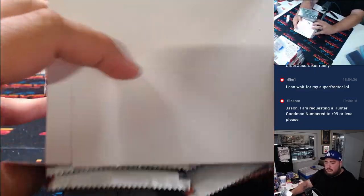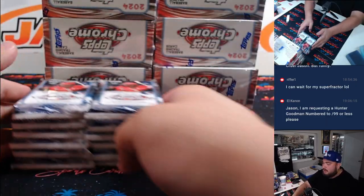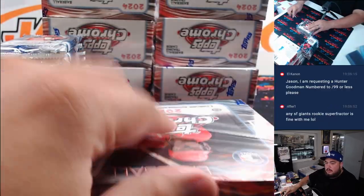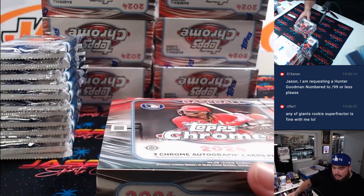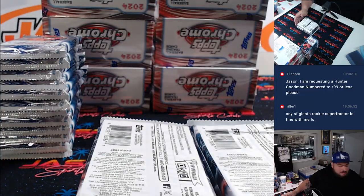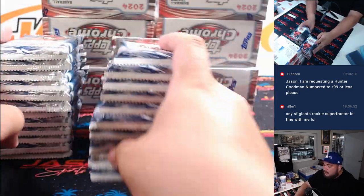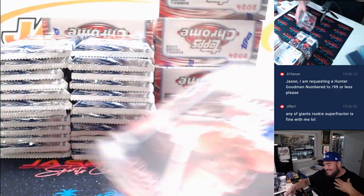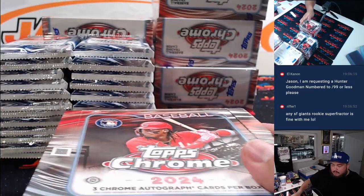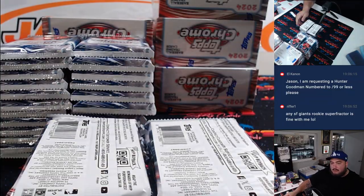Josh was requesting Hunter Goodman numbered to 99 or less. All right, okay. I've hit a couple of that guy. Yeah, Riffer's just shooting for the stars. He's just like, yeah, any super fractor is great. Cannon is definitely a lot easier ask. I did pull a really nice Luis Matos orange color match on release day on Wednesday. It was pretty nice.